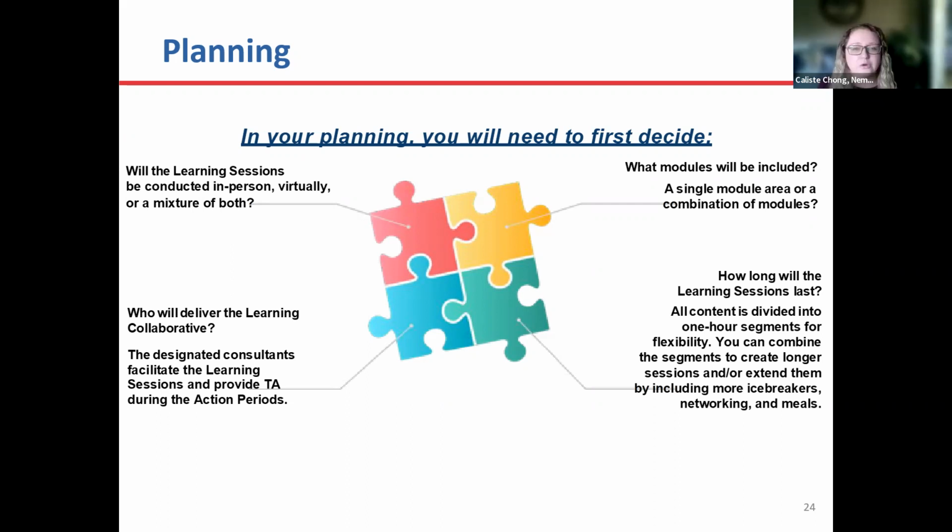So the next thing that you really need to decide is who will deliver the learning collaborative content. Is it yourself? Will you be the consultant that is working with the providers to host the learning collaboratives? Or are you a state director that is looking to think about hosting the learning collaboratives in different areas of the state? So then you would have to consider, where will you get the consultants? Where will they come from? What part of what network are they already a part of that they can reach childcare providers?